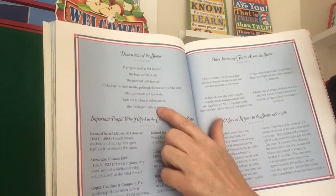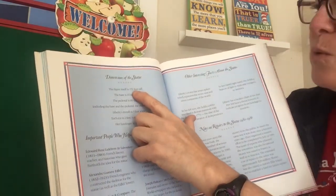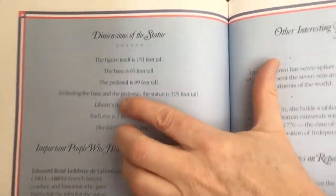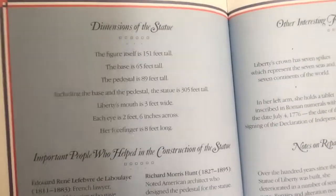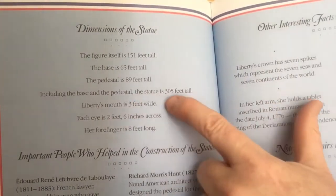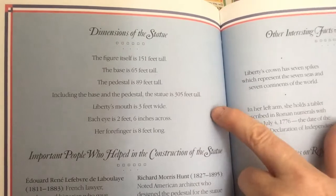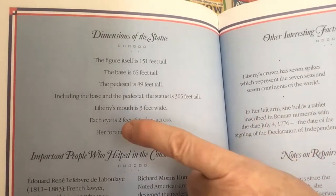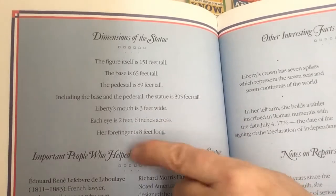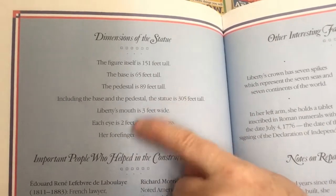It says the figure is 151 feet tall. The base is 65 feet tall. The pedestal is 89 feet tall. Including the base and pedestal, the statue is 305 feet tall. Her mouth is 3 feet wide. Each eye is 2 feet 6 inches across, and her forefinger is 8 feet long. Those are fun measurements to kind of know about.